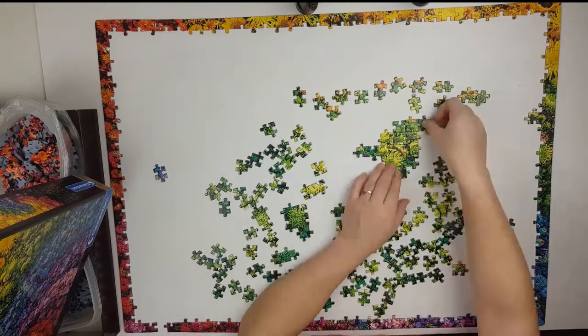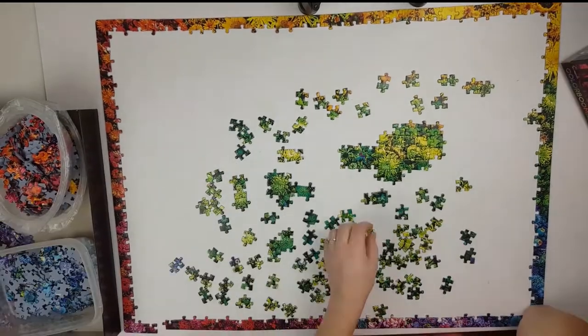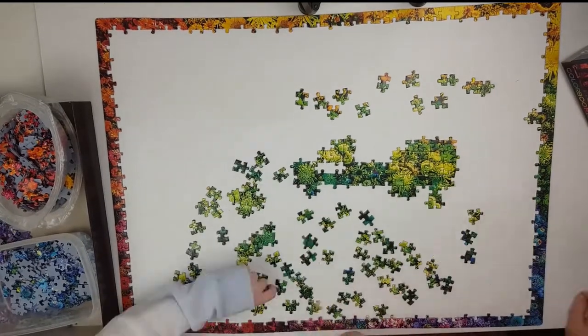You can see Maya joining me here for a small part of the puzzle making. Say hello to Maya, guys!